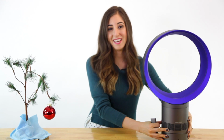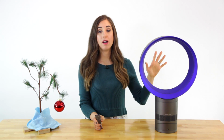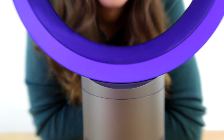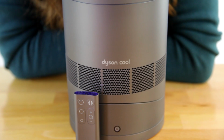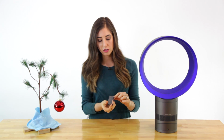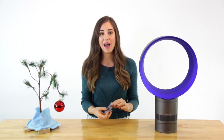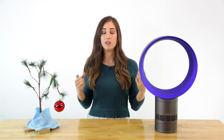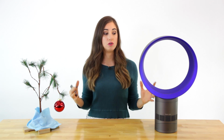The Dyson Cool is also an awesome holiday gift. Now this one is actually ours, but I'm suggesting it as a gift because it is just a fantastic fan. It has a remote control, it can stay straight or it can rotate. You can also set it on a timer, you can increase and decrease the power. It is really quiet and the air that it blows out is strong and super, super cool.